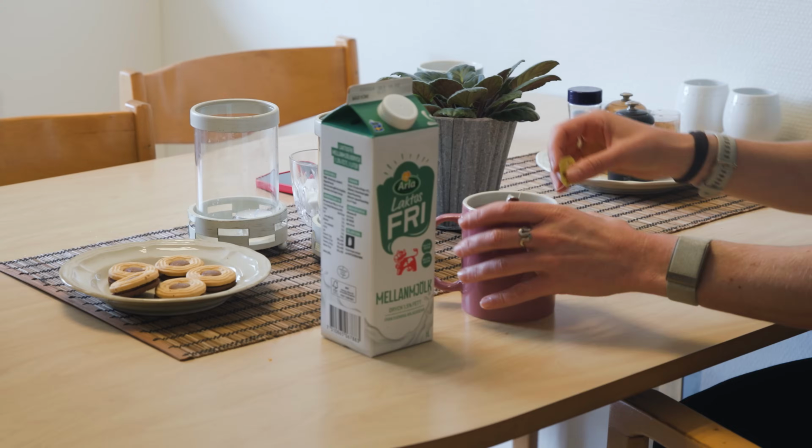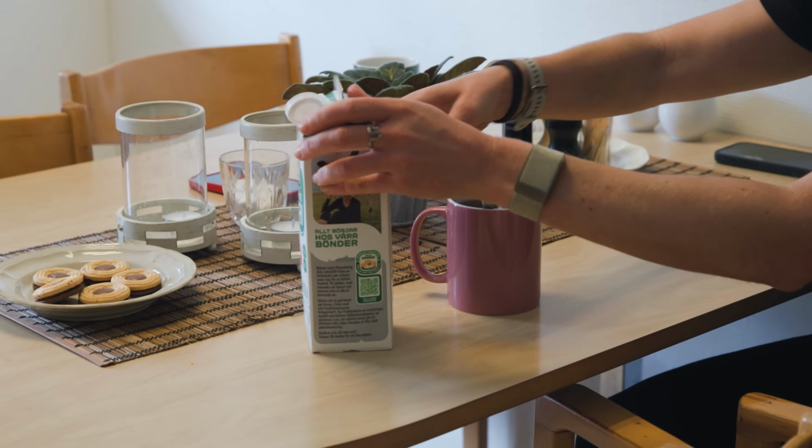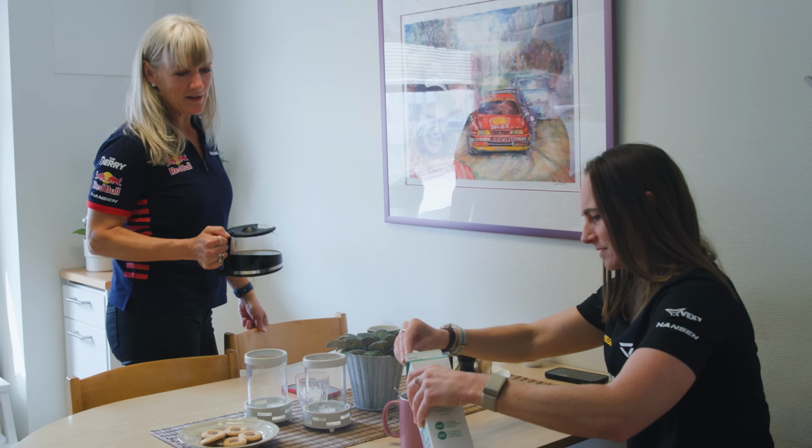And some milk. Thank you. Free. Always have good milk in Sweden. Yes, I think so. We are a big milk drinker in Sweden.